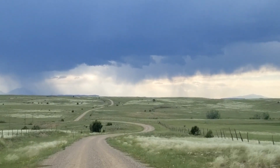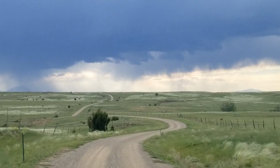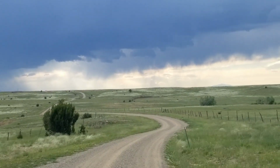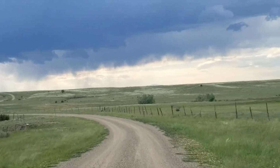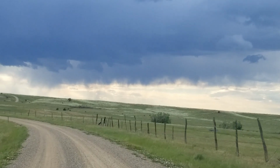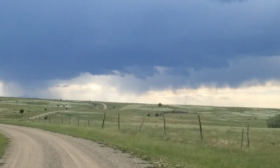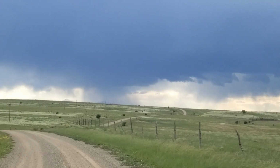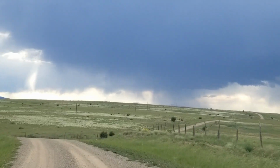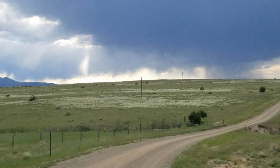More rain ahead. I've actually been pretty lucky. There's been a lot of storms. I got caught in one really hard downpour with hail, and the road was flooding in some areas. But I've actually managed to squeeze between these storm cells somehow. So I've been kind of blessed, I guess.